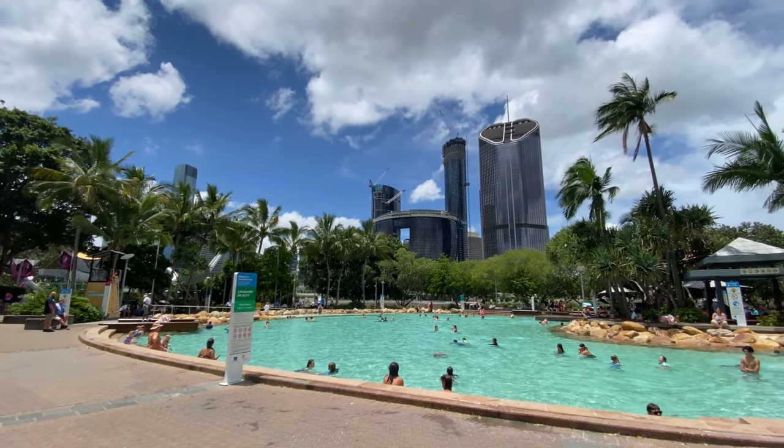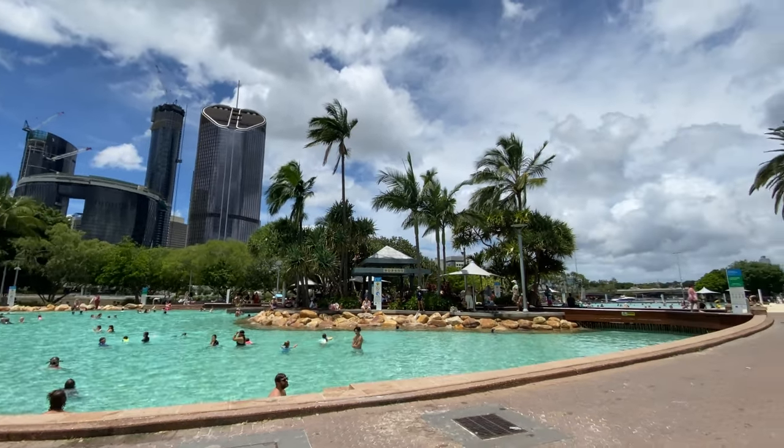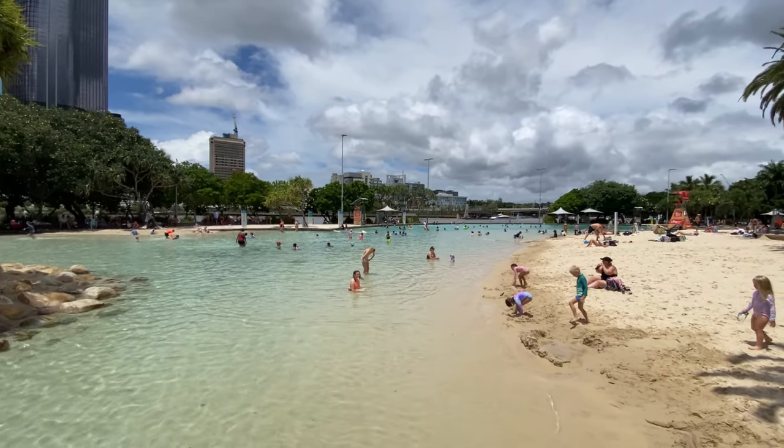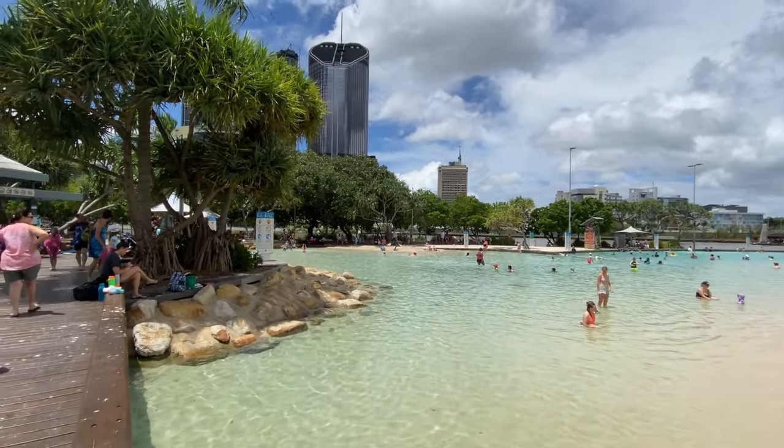We finished our walk at the iconic Streets Beach inner city lagoon. It's surrounded by sandy beaches and subtropical plants, like an oasis in the middle of Brisbane city.